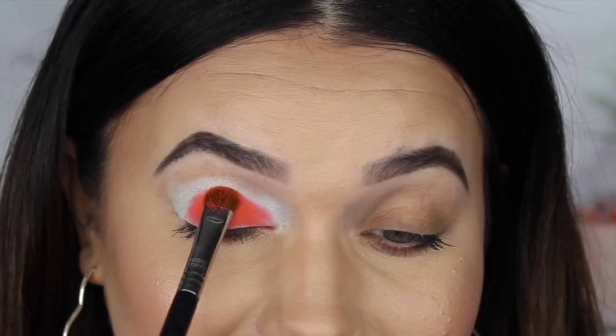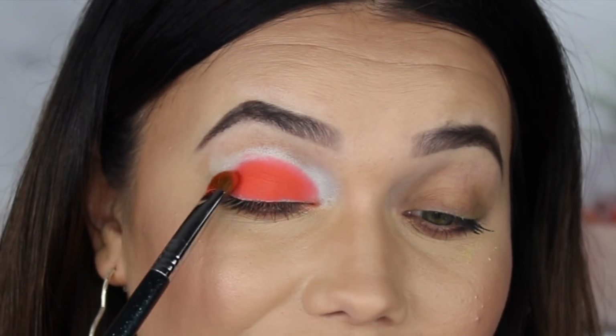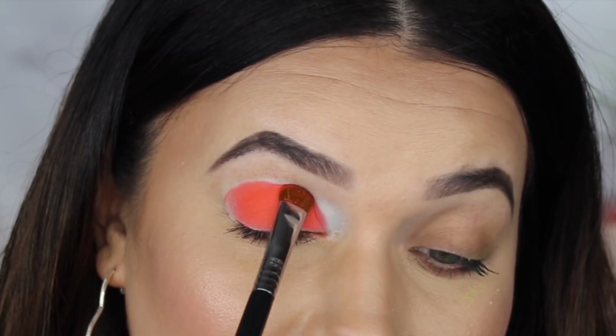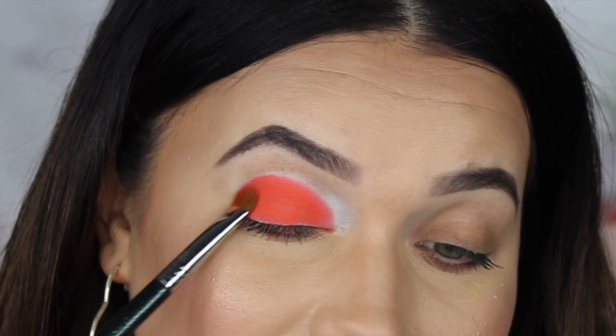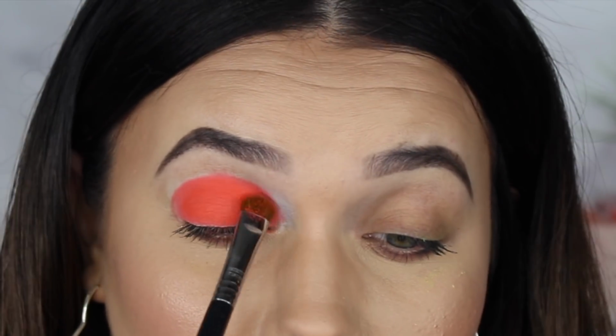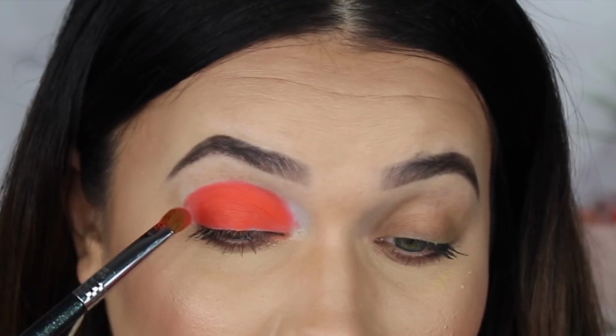I don't know why I'm like lit. I'm more into this even over the Disney Villains collection, because this is just fun makeup. If you really want to get creative, these would be so fun, especially with summer right around the corner, with all the festivals and the fun. I'm 100% going to wear these to my Ariana Grande concert. I think I'm going to wear the pink. We haven't tried it yet, but I think I want to wear the pink.